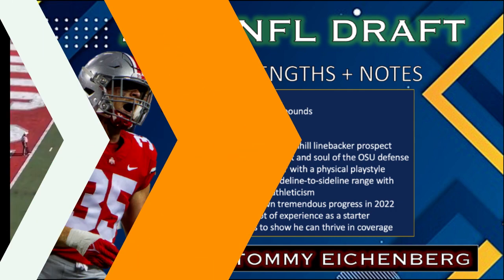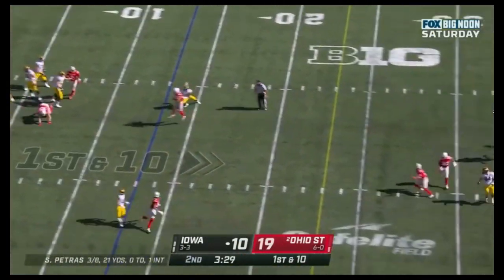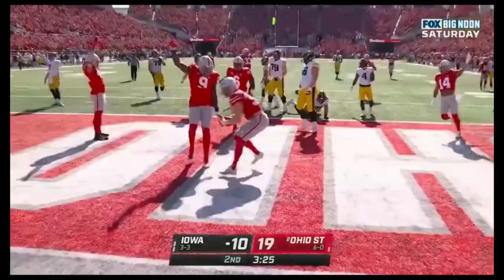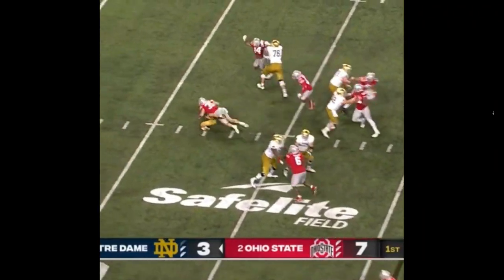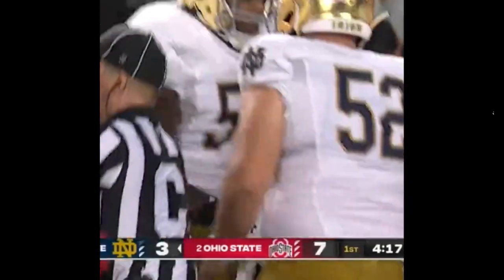Let's watch some highlights. Team. Petrus delivers. Intercepted again. Ohio State's Eichenberg, touchdown, Buckeyes. Buckner, he'll be driven back and sacked. On the blitz, it's Tommy Eichenberg, the co-captain.